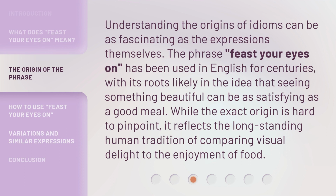Understanding the origins of idioms can be as fascinating as the expressions themselves. The phrase, "feast your eyes on," has been used in English for centuries, with its roots likely in the idea that seeing something beautiful can be as satisfying as a good meal. While the exact origin is hard to pinpoint, it reflects the long-standing human tradition of comparing visual delight to the enjoyment of food.